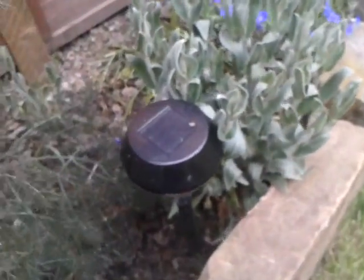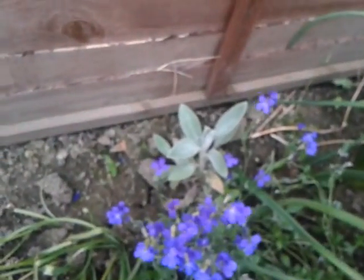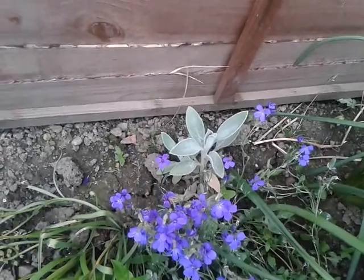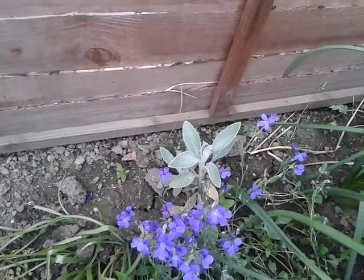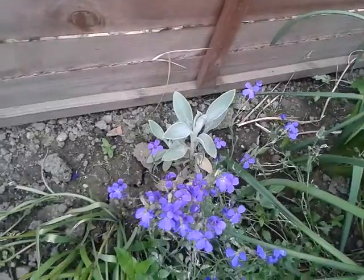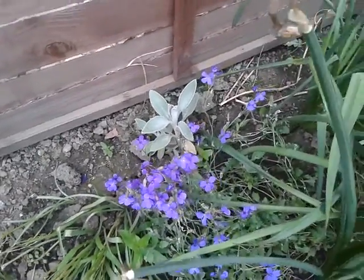Campions, rose campions to be exact. One more Brescia, my lamb's lugs at the back there. Lamb's ear, but it's still not doing much. I was expecting it to do much better, although it is growing. It is doing things. It's just doing not a lot of it.